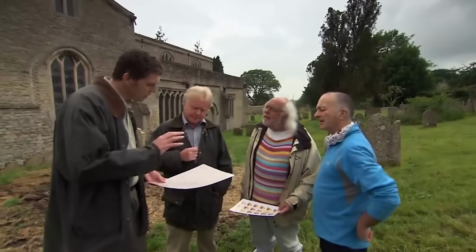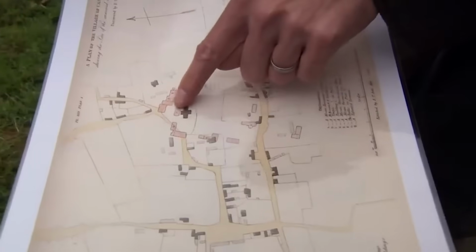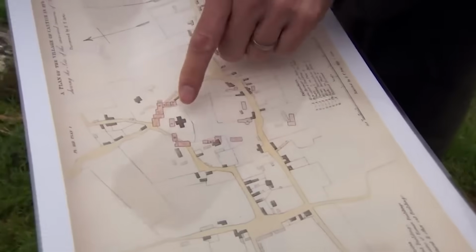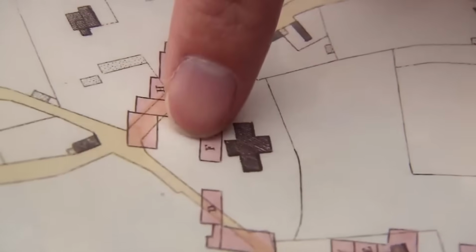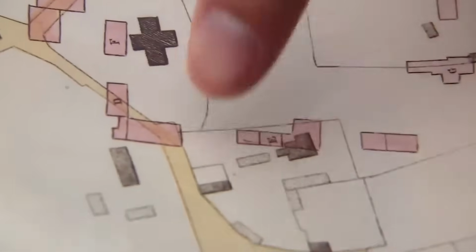Well, I think Artis was a very good archaeologist for his time, but I'm not so confident about this sort of floating building here. Is it attached to the other buildings around it? What alignment is it on? We need a trench across there to try and tie it to the other buildings and sort out the alignment. Then I think we need to do something similar in the west part of the churchyard, just here.